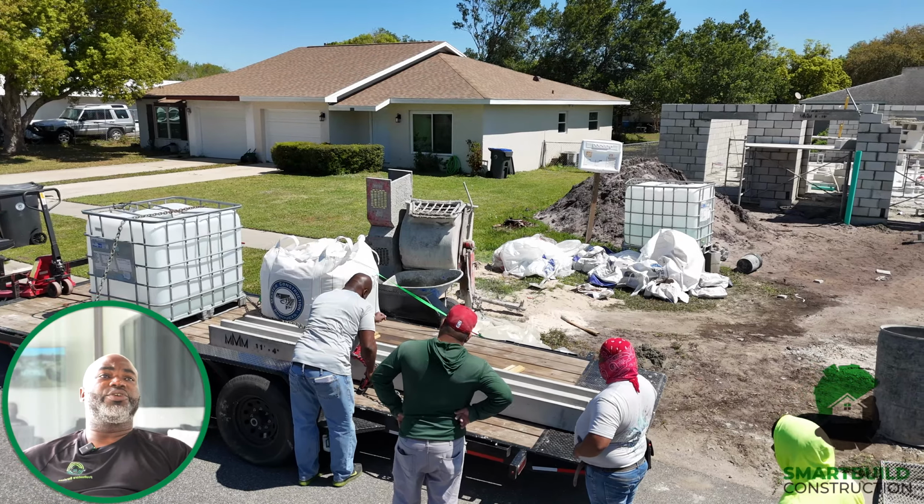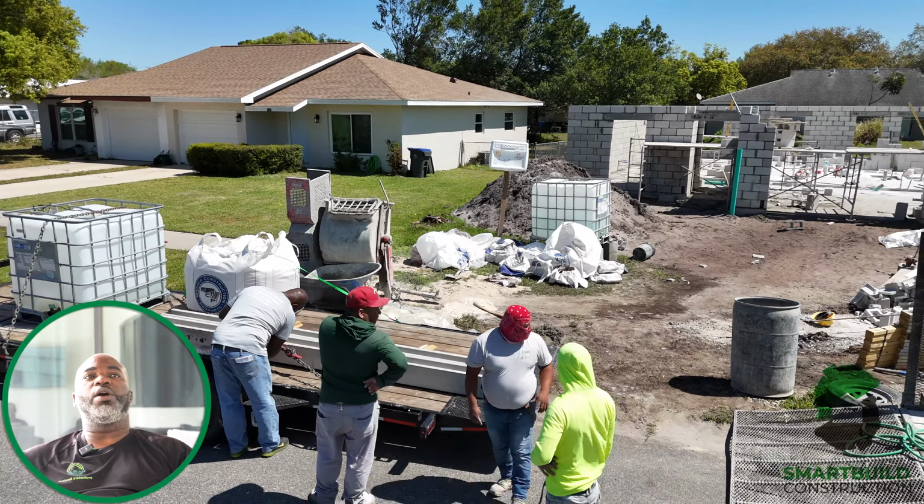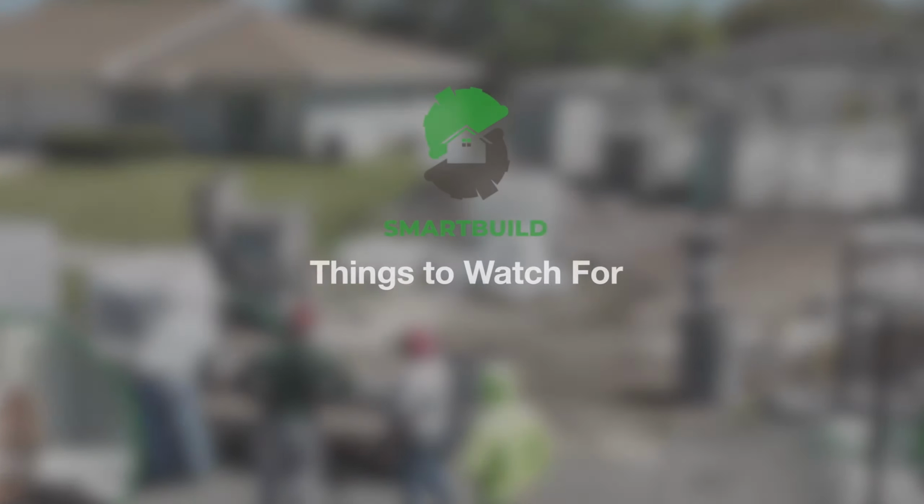The guys are here, the crew is ready. You know, 3 hours in and we're 6 foot up the wall. We are not turning back now. So I go and get the header and come back.